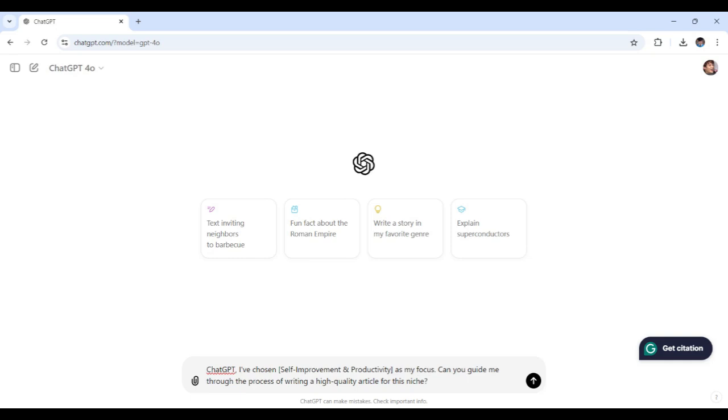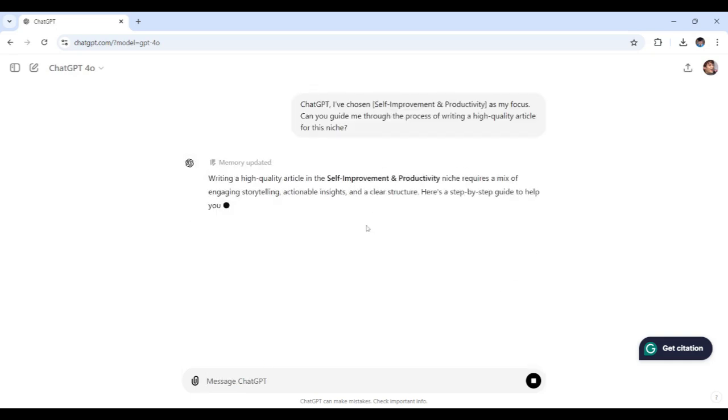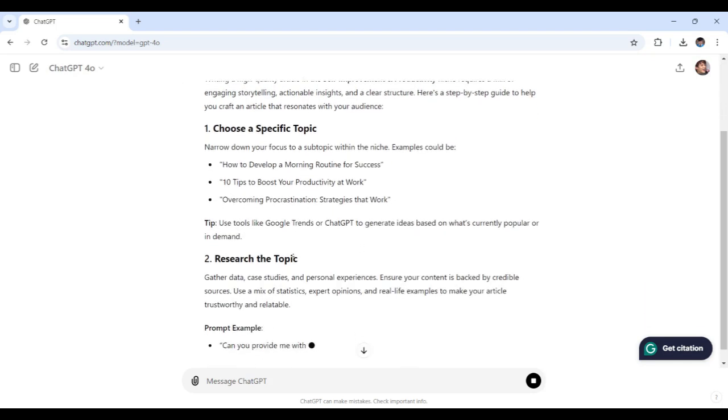And here's another one that I added in my prompt. I asked, can you guide me through the process of writing a high quality article for this niche? And so let's hit enter. Now we've just asked ChatGPT to outline the steps for writing a compelling article in our chosen niche. And here are the step-by-step guides.